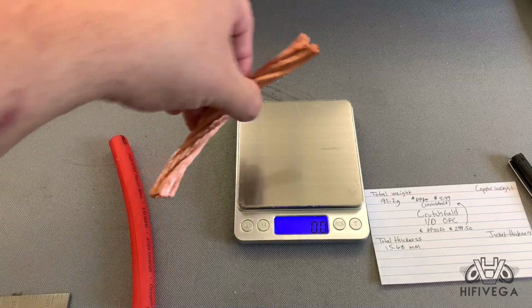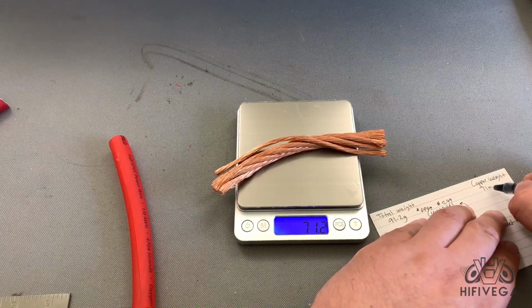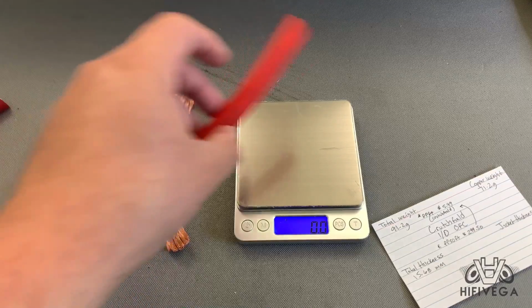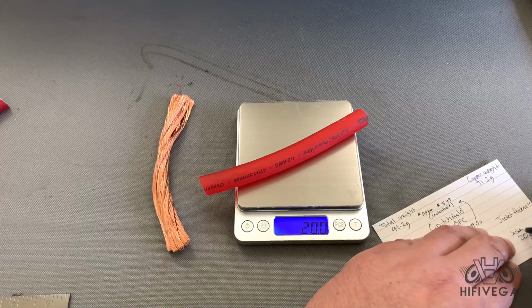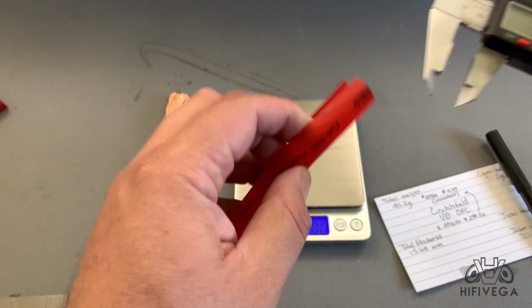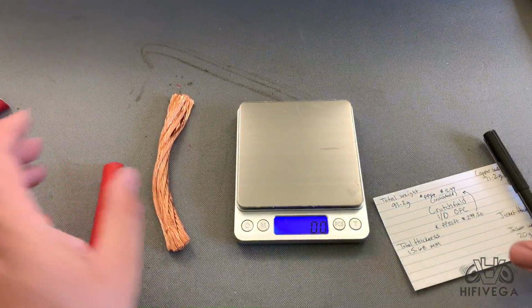Alright, let's check the copper weight. 71.2 grams. Now for the jacket weight. 20 grams. And for the jacket thickness. 3.23 millimeters.